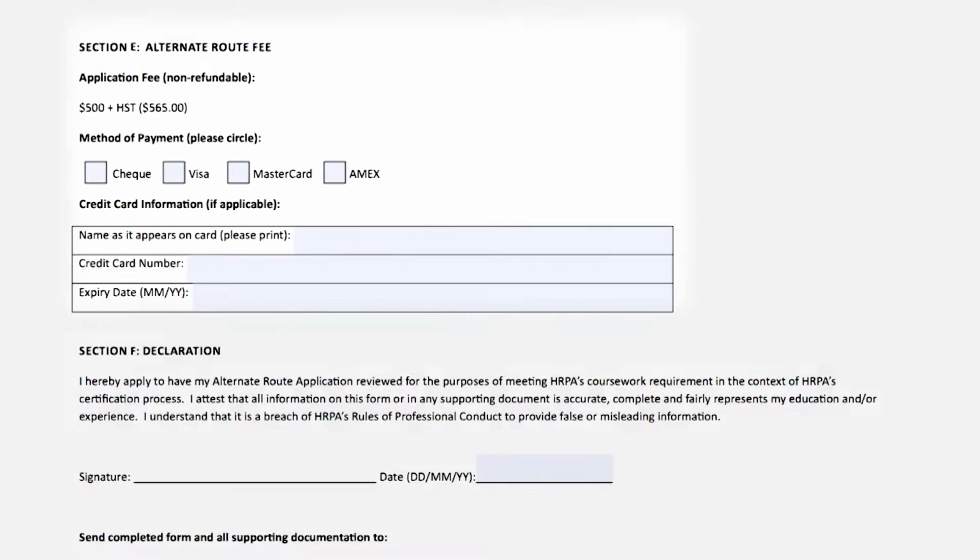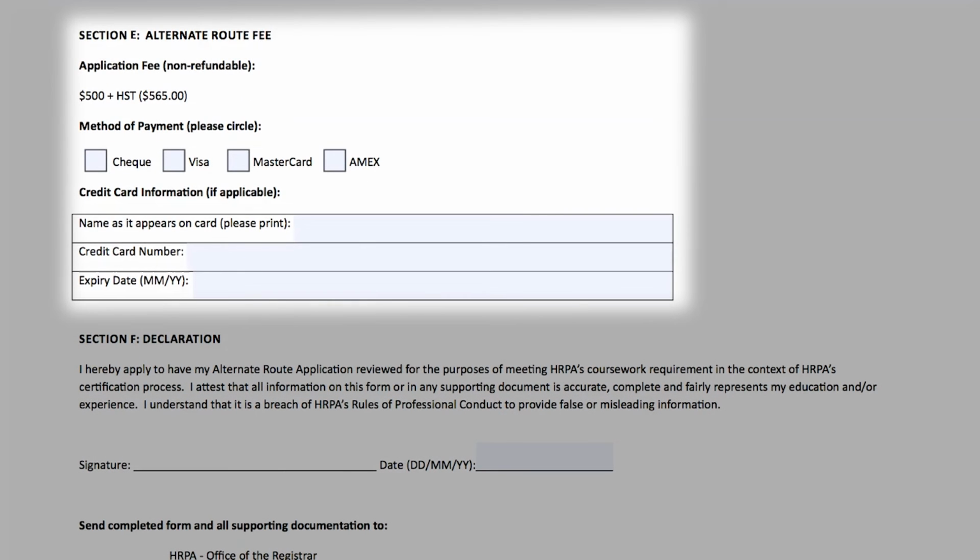Section E is the alternate route fee page in which you need to provide your payment information for the application. The fee for the alternate route is $500 plus HST and it is non-refundable. Here you'll need to select your method of payment and provide your credit card information if applicable. If you are paying by check, you can provide the check within the application form and indicate that your check is your method of payment.